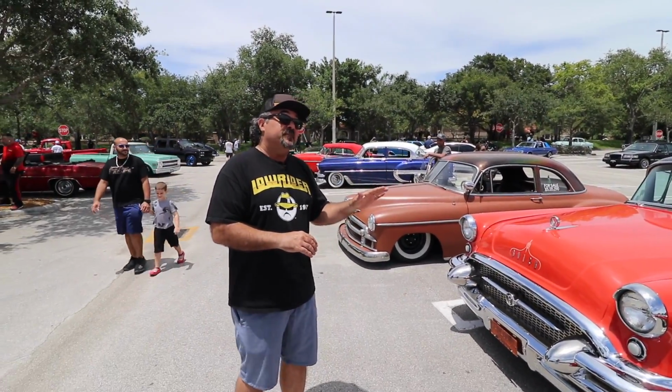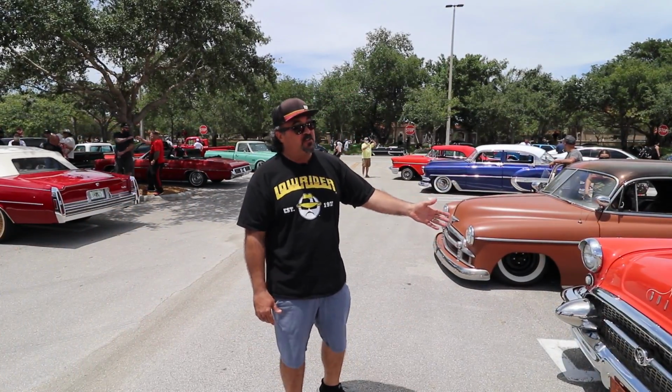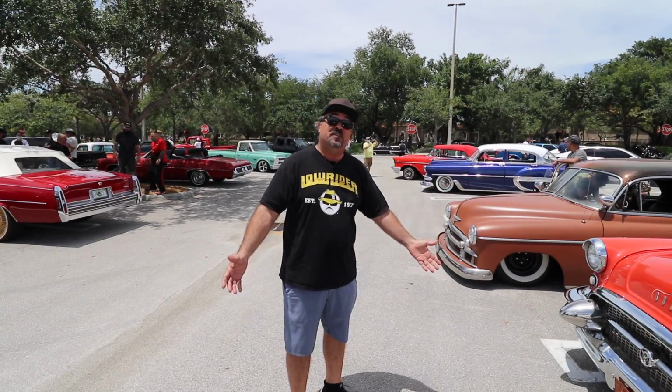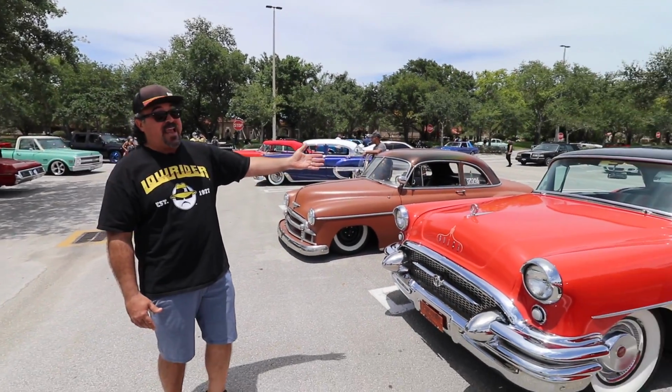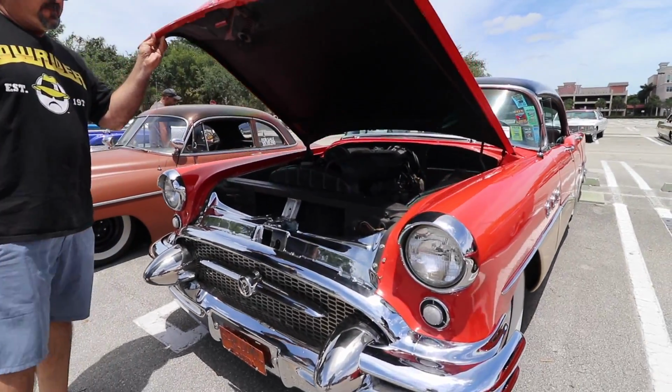It rides great. I can do 90 all day in this thing. Really? These things were built to go across the country. If you remember, in 1955, a family of 8 can fit in this. Wow.